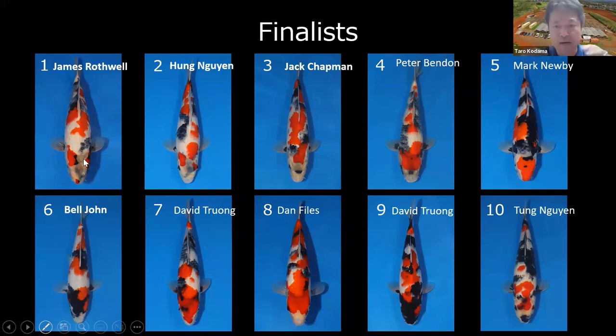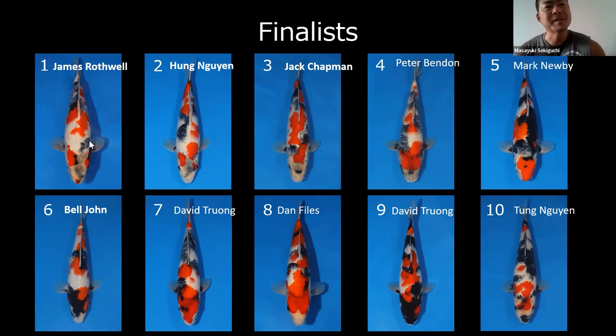Now, I'd like to have some overall comments from Mr. Sekiguchi. As an overall comment, for the Showa, there is always a timing for the sumi development. And for sure, now was not the time for them to develop the sumi.